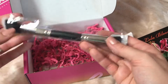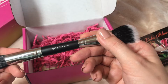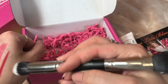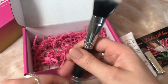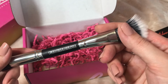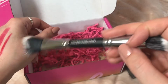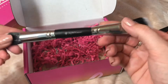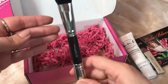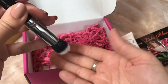Then we have a brush. Okay, yet another brush. We just unboxed a couple of brushes from BoxyCharm. This is a Crown brush. It's a dual-ended brush. It seems like it has a more stipple side on one side and a more fluffy side on the other. It doesn't really specify what this is for. It's called the C490 Dual Fiber Blush and Blender. So maybe it is for blush blending, but personally, I'm not a huge fan of dual-ended brushes just because I have all my brushes sitting in a cup vertically, and so I always feel like one side gets a little bit crushed and bent.